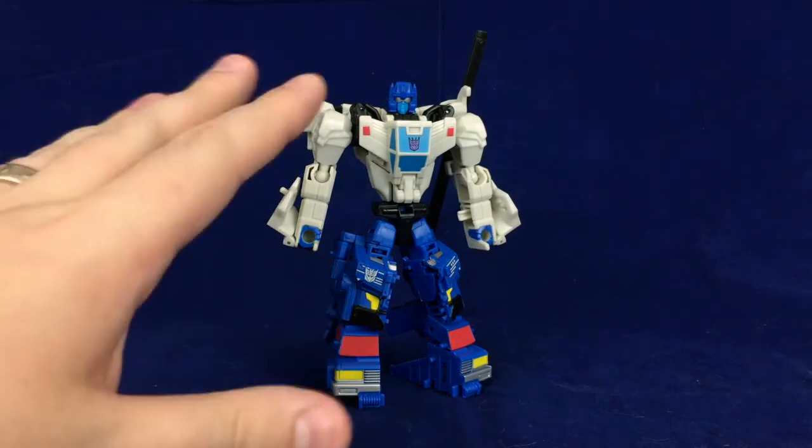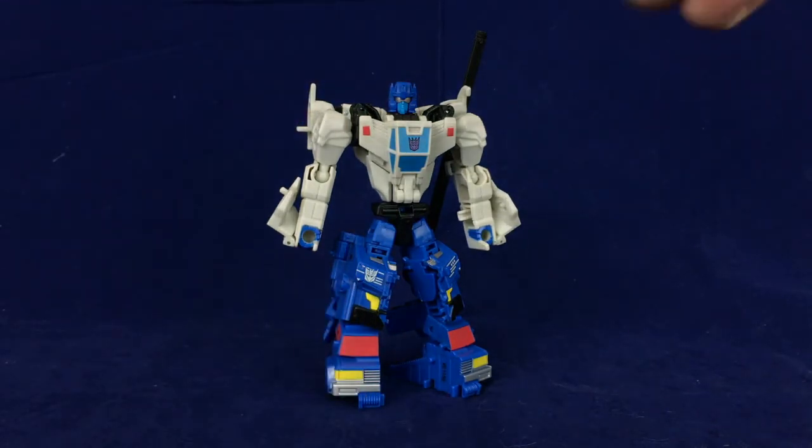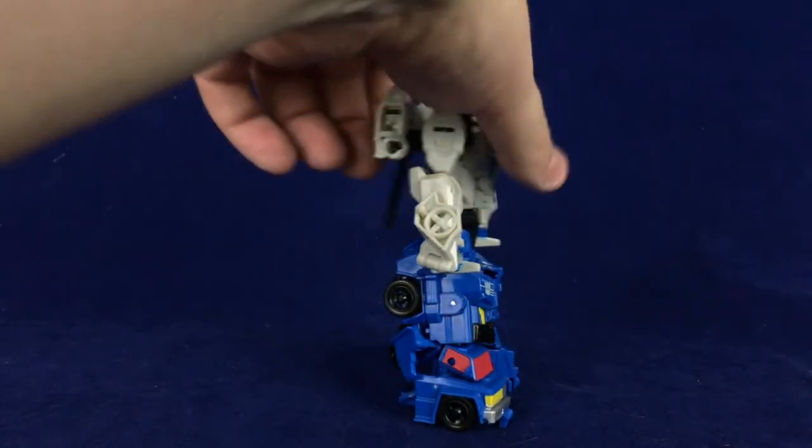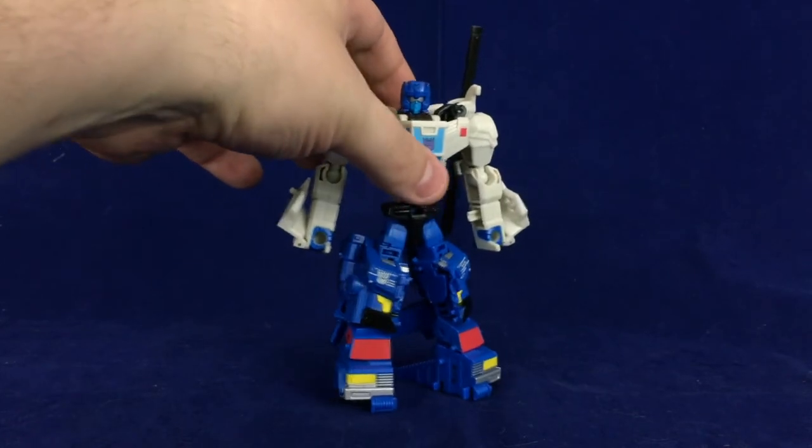And for anyone who has Power of the Primes Battletrap, what do you like to do with the backpack area? I've seen people do this. I know the non-F upgrades also suggest doing this. And I know Thu likes to do the arms connected as like a rotor backpack, which also doesn't look bad. I just like having it kind of closer to the back so that he fits on a shelf a little bit better. But yeah, let me know.